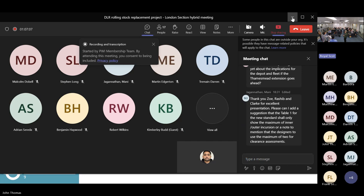So what was the question, sorry? So on the single-ended sidings. Yes, single-ended sidings. Right. Is it just a case of trying to cram in as much stabling as possible, and you're sacrificing having a fan at both ends and just accepting there's going to be some operational problems around that? Okay.